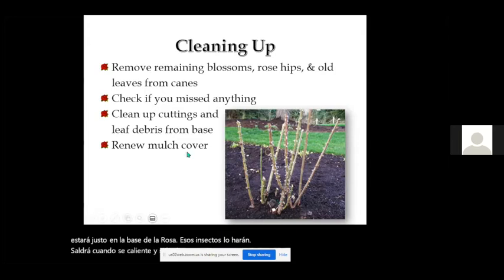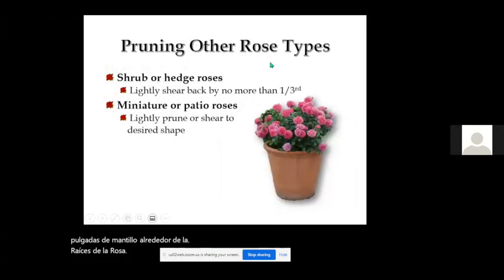And then the last thing you can do is renew your mulch layer, so you've got that 2 or 3 inches of mulch around the roots of the rose. Okay. Pretty simple.